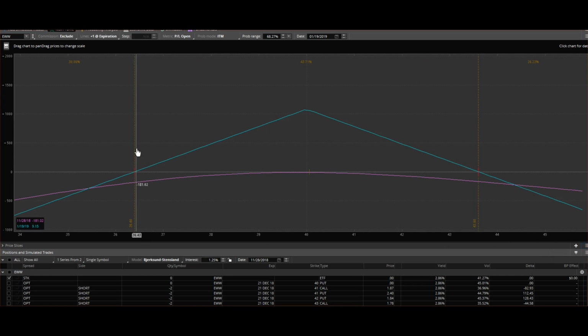And then you can see the credit break even down here is 36.40, so really nice break evens. You've got about 10% in either direction, so it can either move up 10% or down 10%, and we can still make money, which is why we go neutral here.